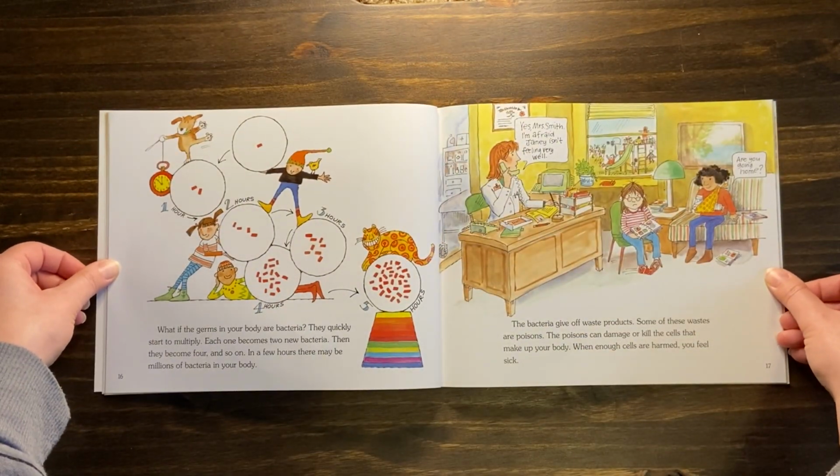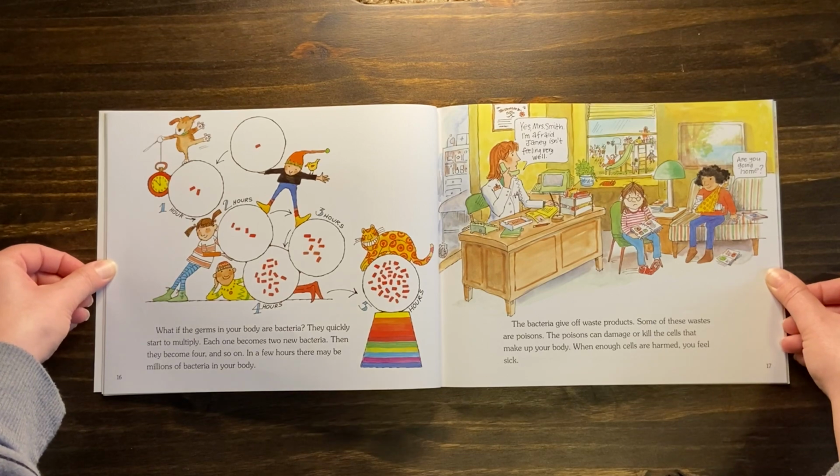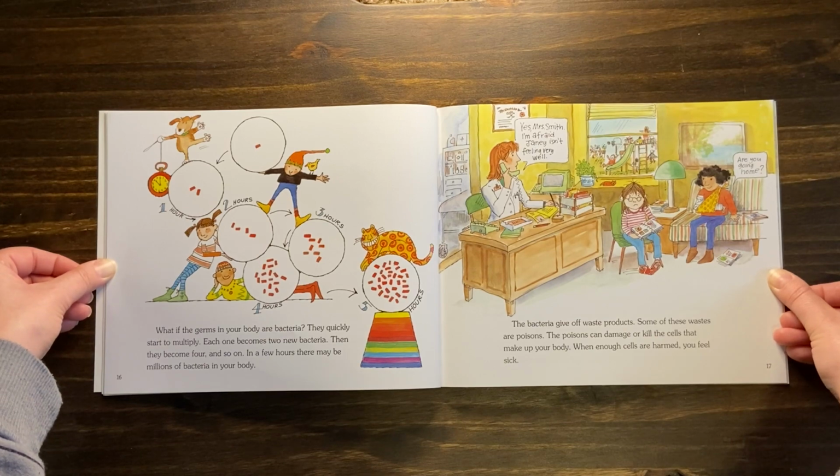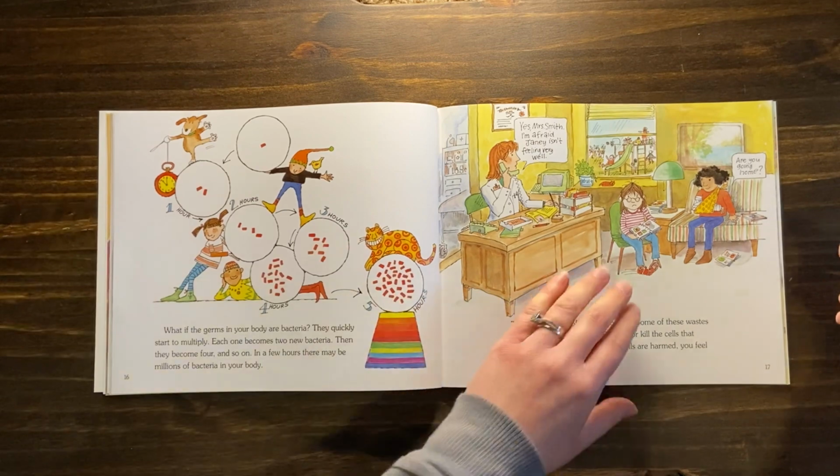What if the germs in your body are bacteria? They quickly start to multiply. Each one becomes 2 new bacteria. Then they become 4, and so on. In a few hours, there may be millions of bacteria in your body. The bacteria give off waste products. Some of these wastes are poisons. The poisons can damage the cells that make up your body. When enough cells are harmed, you feel sick.